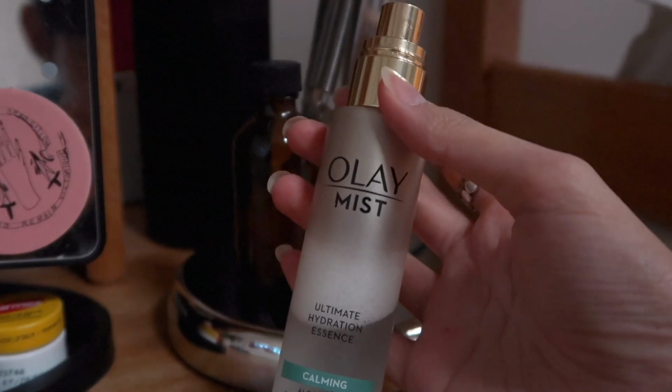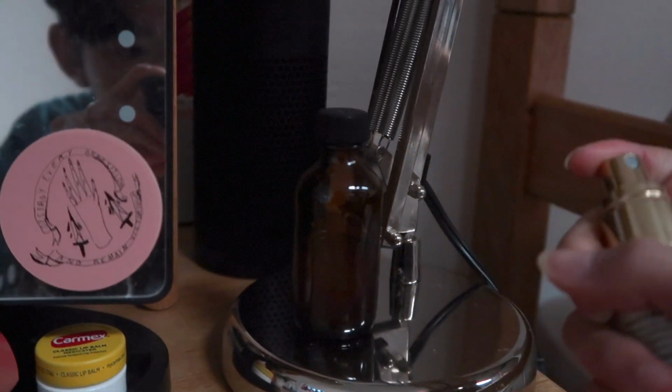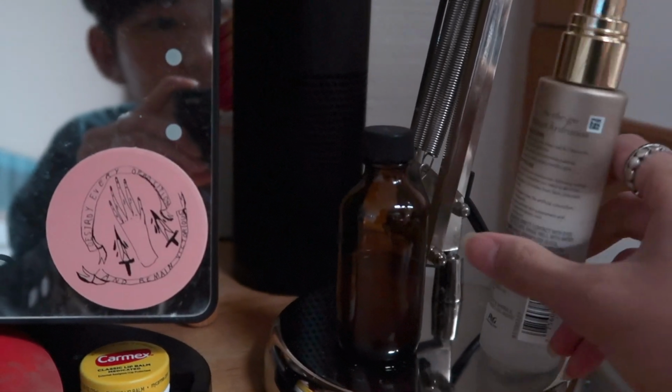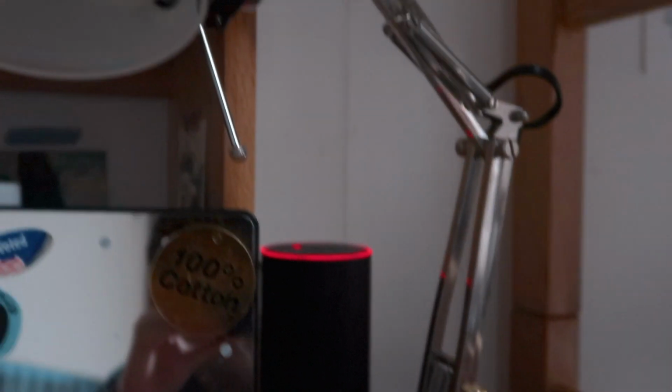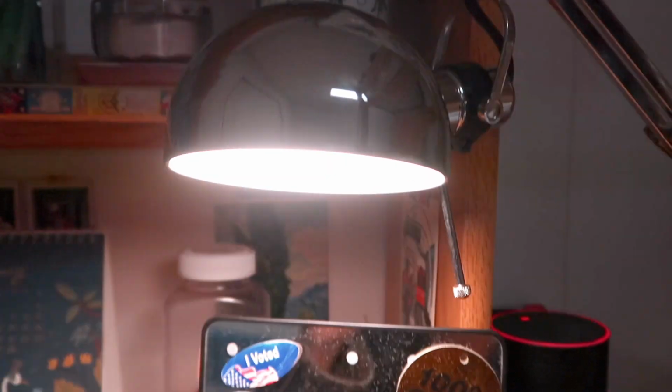In the background there's an Amazon Echo that I have yet to set up. It's been almost 3 months and I just don't know how to connect it to my university Wi-Fi, but I'm getting there. Right now I just use it to play study music or just any type of music when I'm feeling like it. So I got this lamp from IKEA.